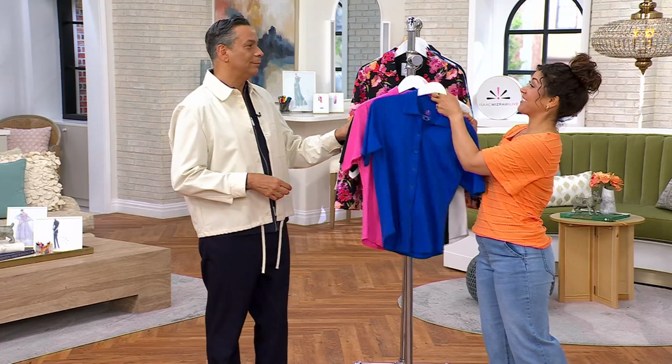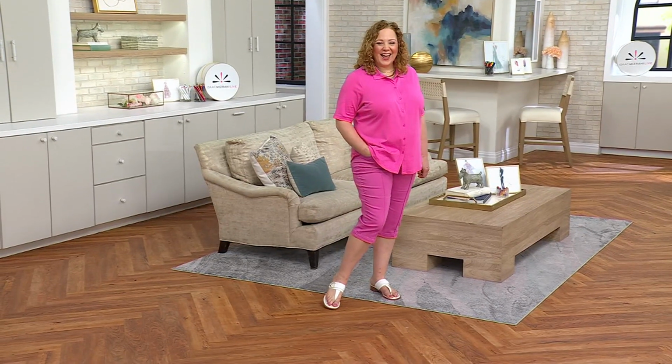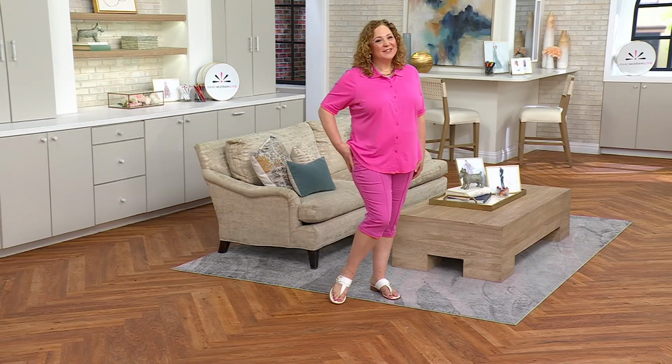But I love that Rebecca's done this in head to toe pink. She looks so Mrs. de Winter, just has style, right? Your new neighbors are going to be like, uh-oh. Right? This is like a stylish... They're like, what does she do?